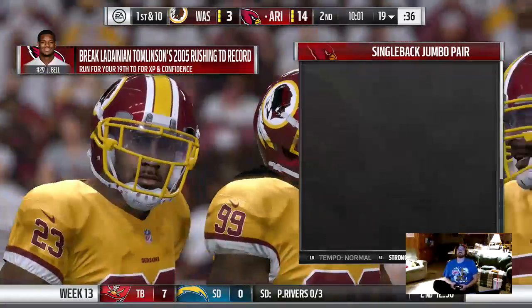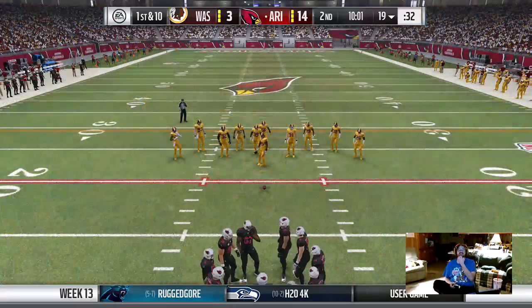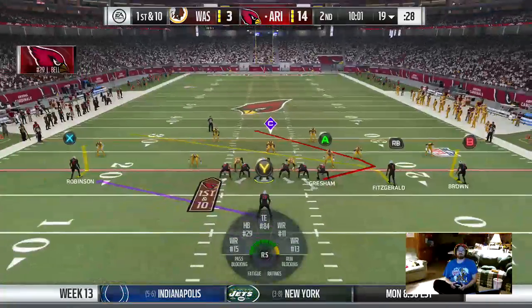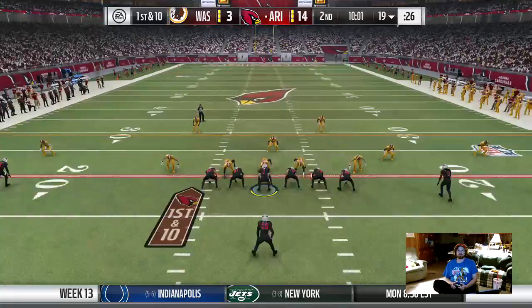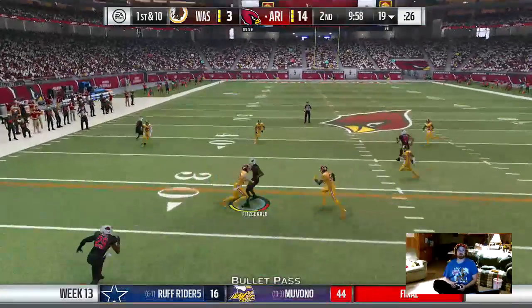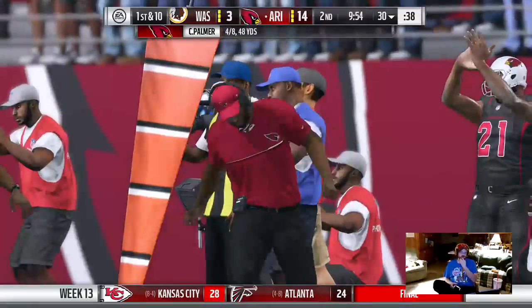Really? Oh, okay, so it's to break this time. So it's to break Tomlinson's record because I tied it last drive. They feel like they're in a groove right now, and they want to get out there and show it. To throw is Palmer. Fitzgerald bringing it in over the middle. 11 yards on the pickup.